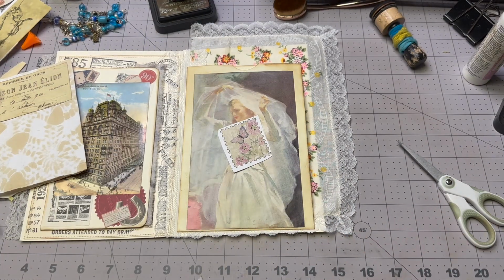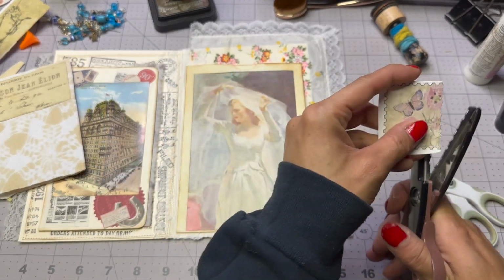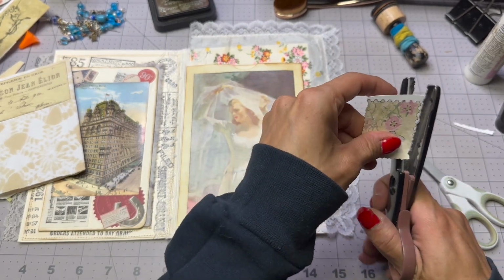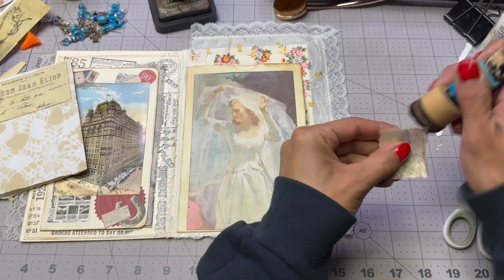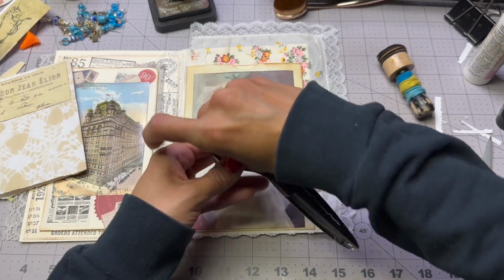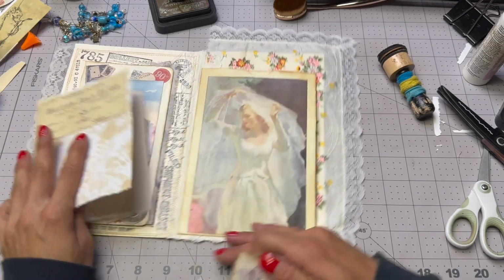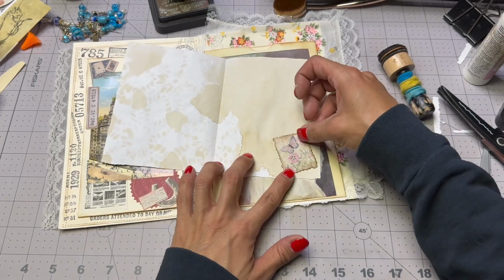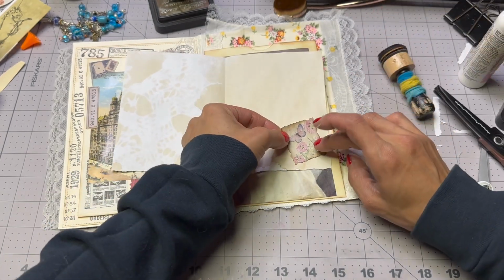Let's see. Perhaps my decal edge scissors, my Fiskars decal edge scissors, which never fail me. I absolutely love them. Most decorative scissors don't work very well, but these Fiskars ones, I don't know, they're amazing. Okay, I'm thinking we'd put this in here, right? Just a little decoration. It's cute.